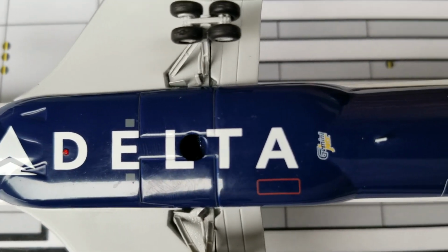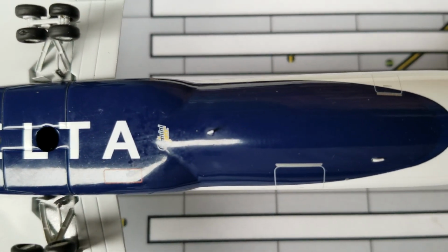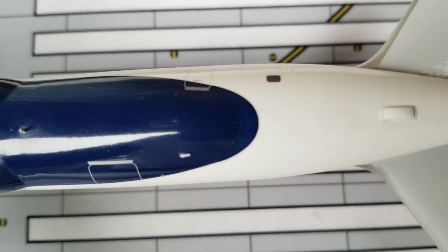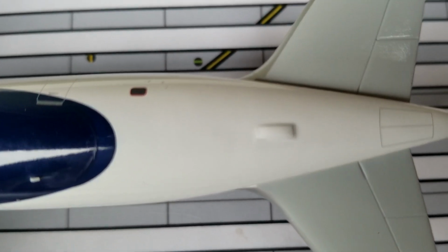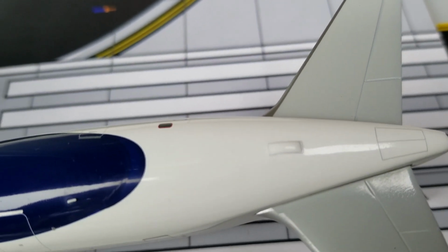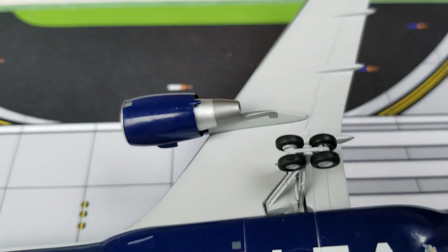The hole where the stand goes in, the Gemini Jets title, the high frequency antenna there, the pressure relief valve, the tail skid bumper right there. The purpose of that is to prevent the aircraft from being damaged or scratched when it takes off and lands. The APU housing doors right there, the horizontal stabilizers underneath.